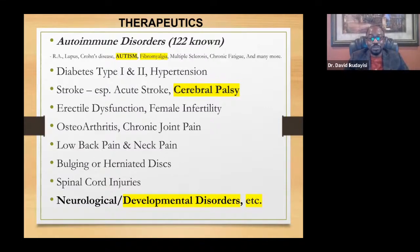For female infertility, there are people who have tried IVF three, four times, it's not successful. They try stem cell treatment, adult stem cell, boom, you know, there's improvement. Stem cell therapy too can even help the success rate of IVF to increase. So there's also hope in that aspect. Arthritis is common.